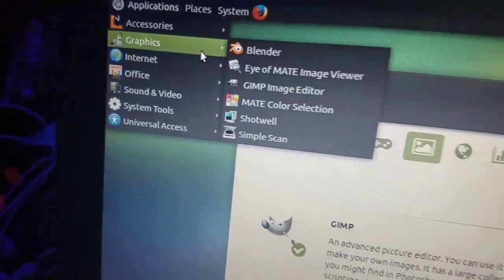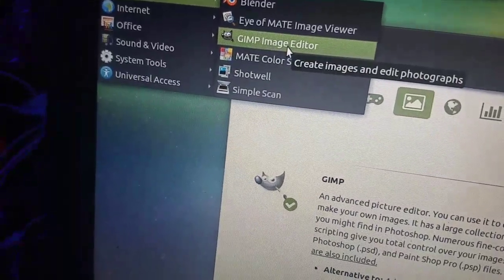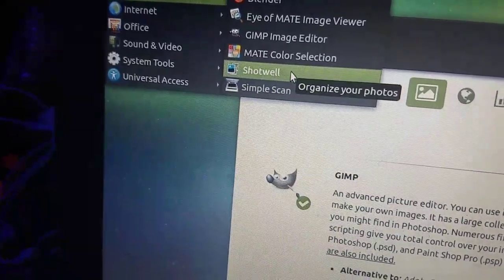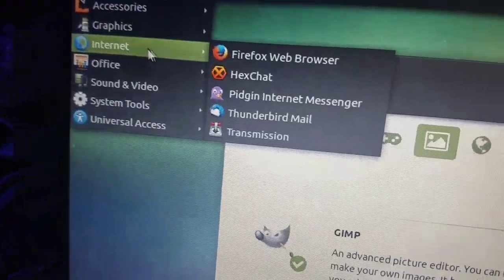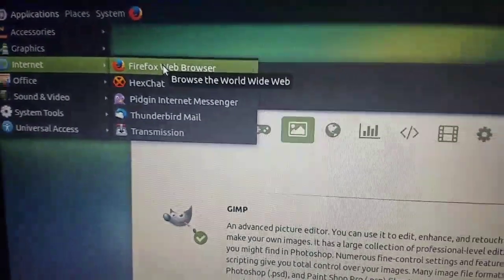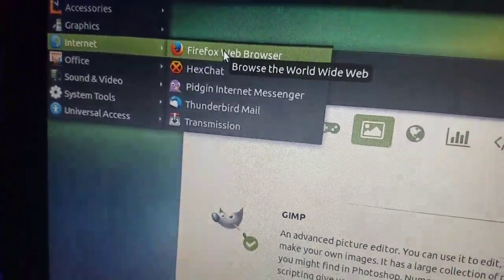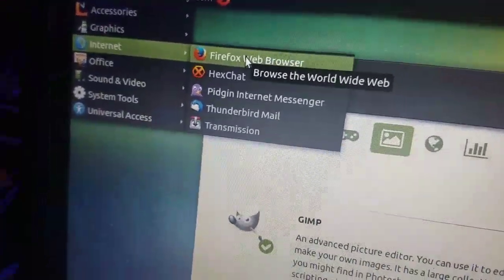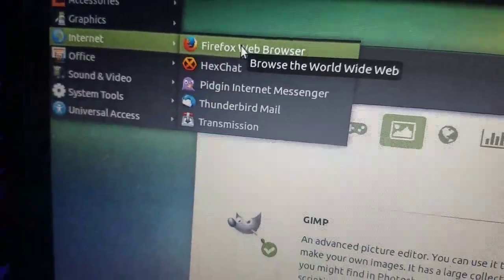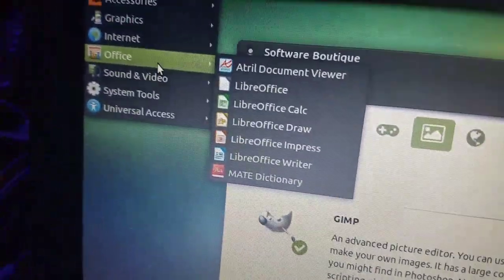Your graphic stuff, like Blender we just got, and GIMP we just got, but it also comes with stuff ready to hook up a scanner, ready to manipulate photos, all your internet software that's pretty standard right here. Firefox is the go-to on Linux. Firefox is a very private web browser. It's a lot like Safari for Mac, and a lot like Chrome browser for PCs. It's a really good program.